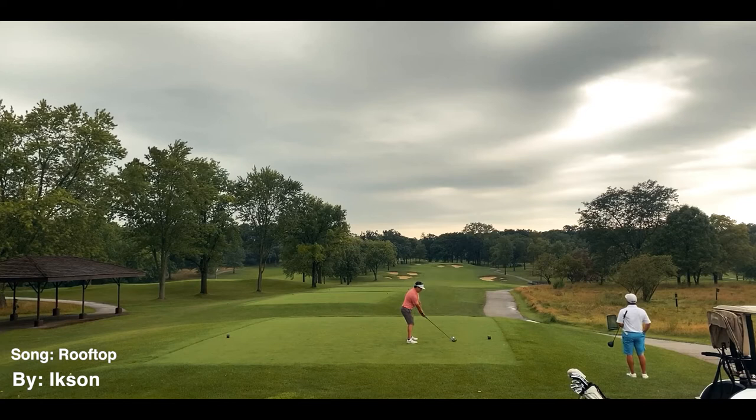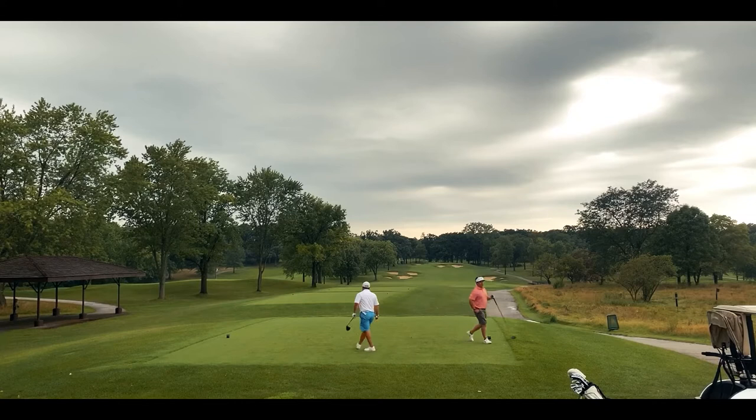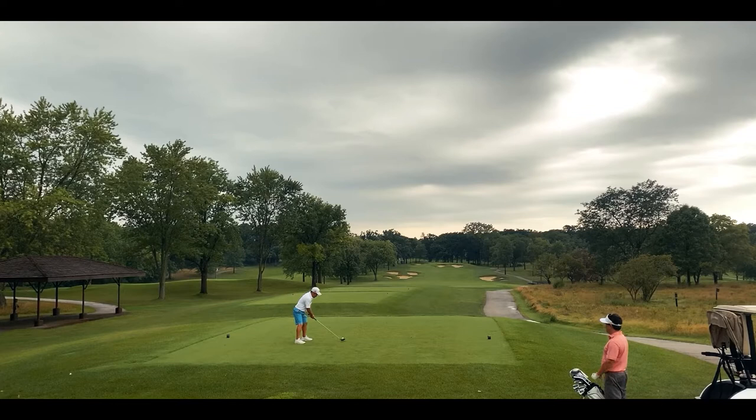Another nice long par 4 here, and that ball was cut up the left edge, fading to the middle of the fairway, landing right there. I've been working hard on my driver lately though, because I have a tendency to get steep and hit these cutty shots, and it really takes a lot of yardage off of my drive.